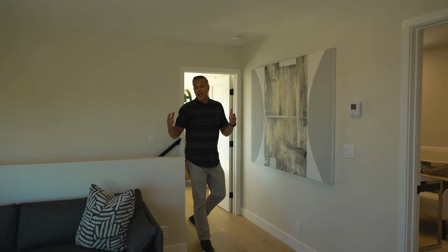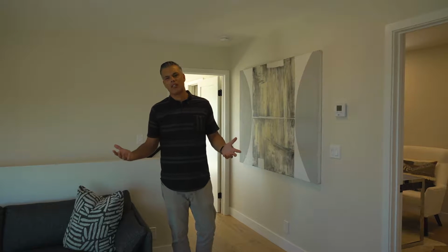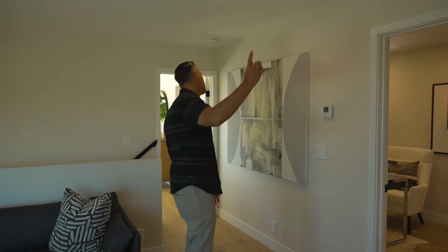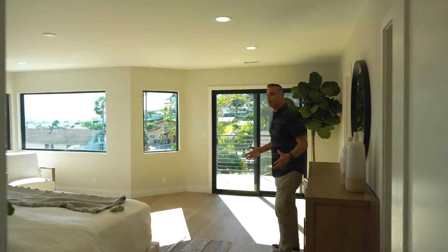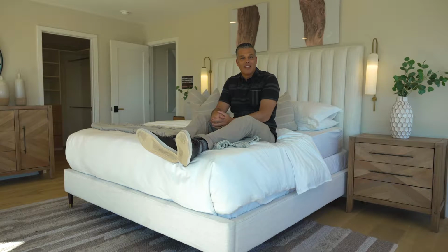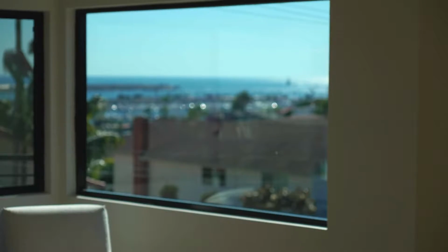Upstairs, we've got a second living room. This is key for families and anyone who wants to entertain, really. We've got a small bedroom here, another full bath here, but let's go check out this primary suite. This is where it's at, and you are gonna be stunned when you see these views. Can you imagine waking up to views like these every morning? I haven't even gotten out of the bed yet, and I'm looking at sailboats in the harbor.